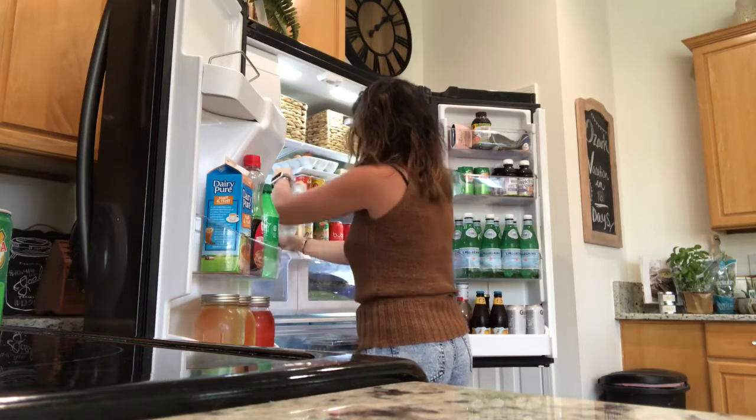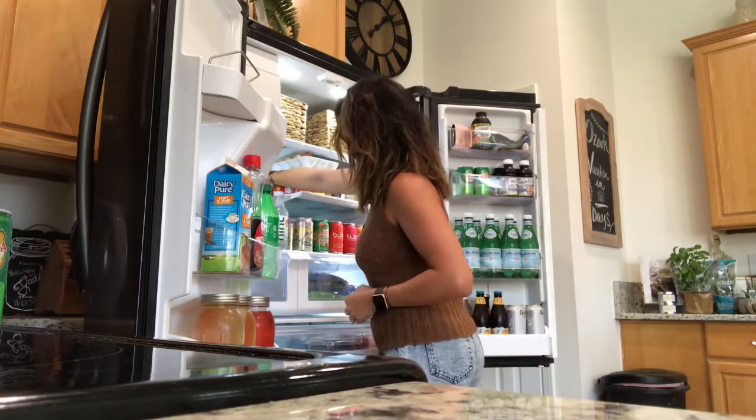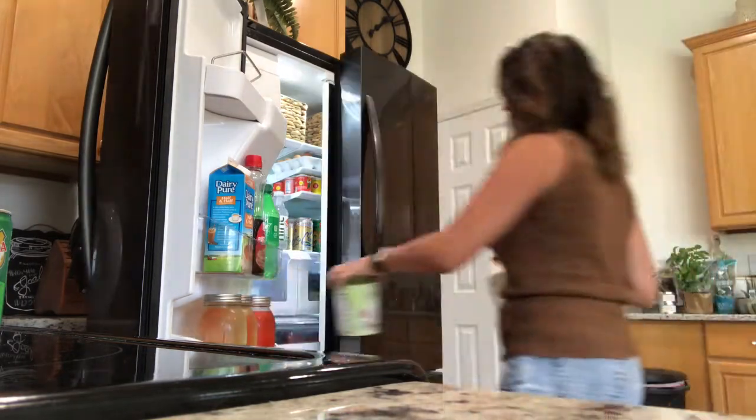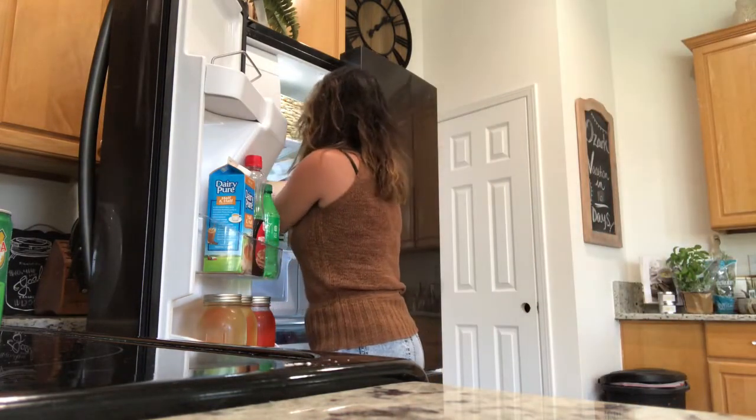So you guys definitely need to pick up those three items. Actually, the arugula and the balsamic glaze as well are from Trader Joe's. So pick them up, try this snack. It's so good.